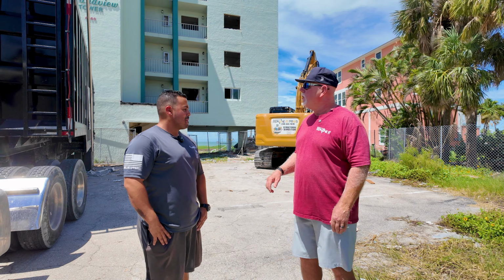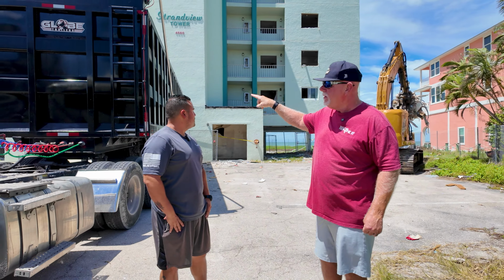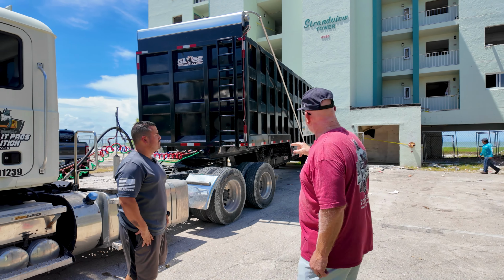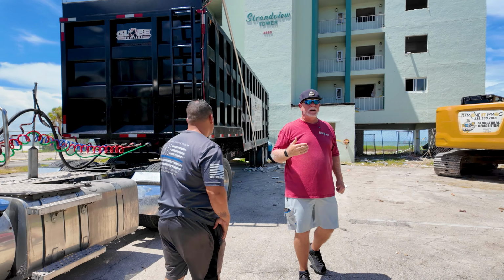So this is a 65-yard dump trailer. This thing lifts all the way up on its rear wheels. He already filled it up once. He's filling it up a second time. Let's go over here and look and see what is left of the pile.